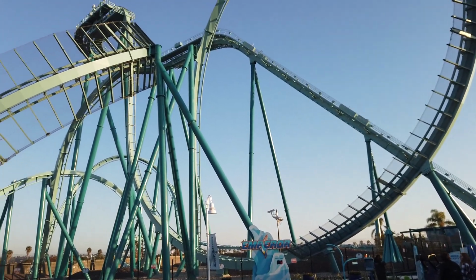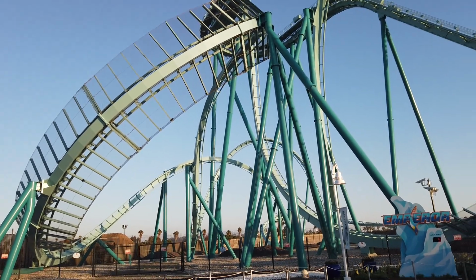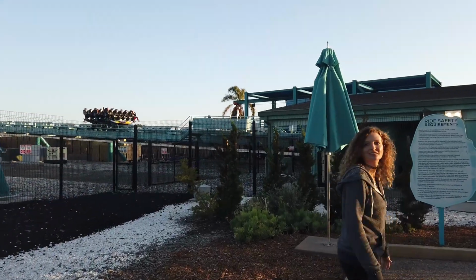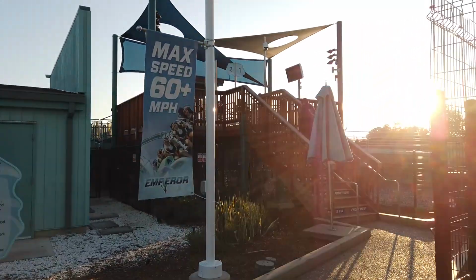It looks a lot like Griffin over at Busch Gardens Williamsburg, but I think it's different because those are 3 rows of 10, and these have a little bit less as far as the seats go. This is kind of amazing. It is a walk-on. Right up there, we get on the ride.